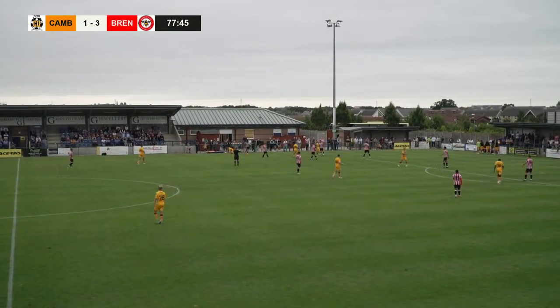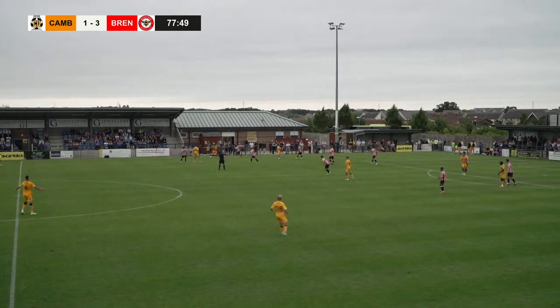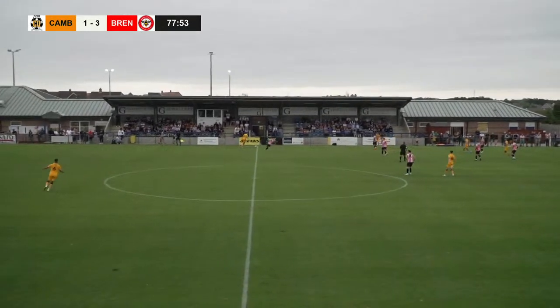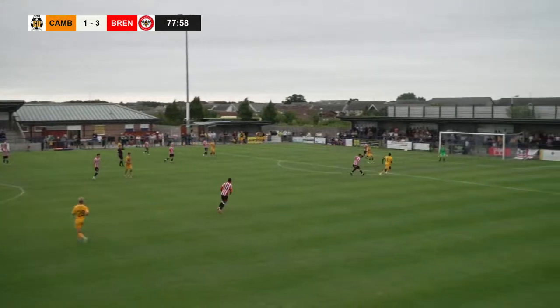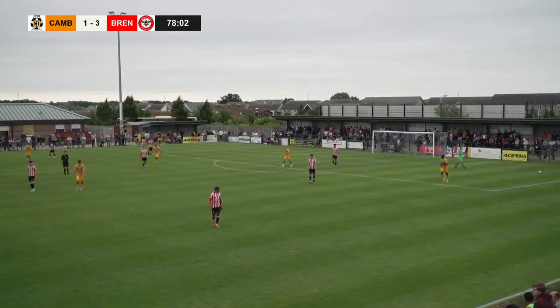Reynold Hercules doing his defensive duties there, but he's mistimed that challenge. Almost looked like he slipped as he went into the challenge. Just glad everyone's okay. It's the ball, it's for Sam Smith. The Trialist Brentford defender managed to get ahead of it, but I think Sam Smith was just about offside there as the linesman flags.